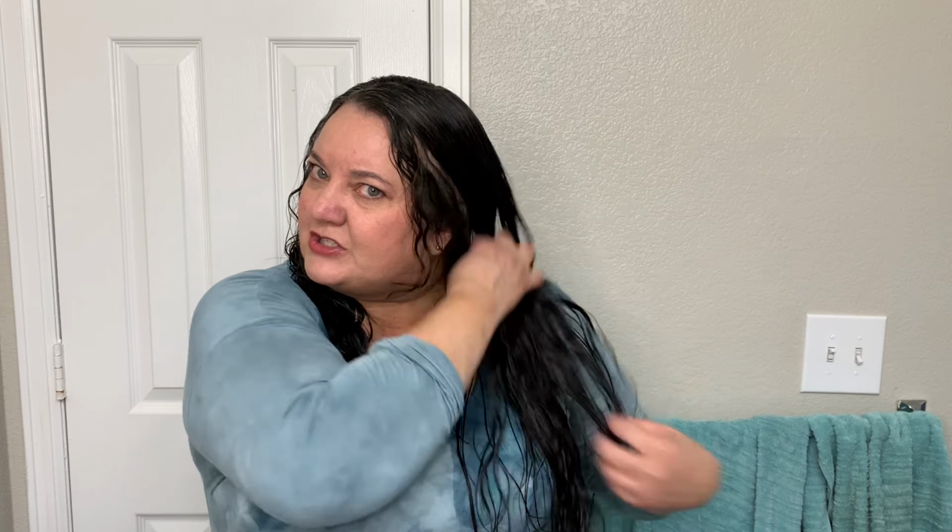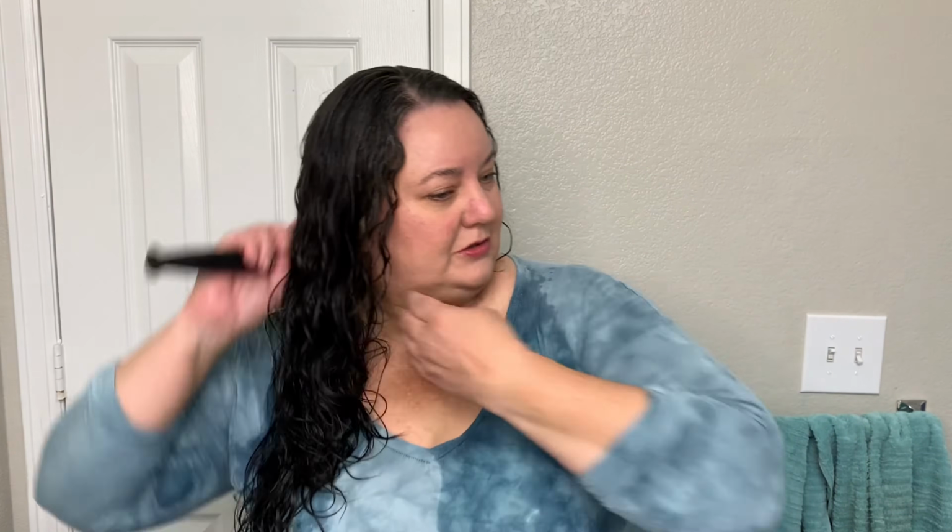I might have to add more because my hair is pretty long these days. I really do need to cut it. So I'm just going to quickly run that through my hair. And that was just 2 pumps that I put in my hair. So I'm just running that through really quickly. And I find that this really helps with frizz control. And now that I have that run through my hair, I'm just going to quickly run a brush through it just to evenly distribute everything.